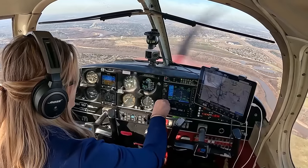Put in our ground frequency 121.4, and we will be on the ground in about 5 minutes.